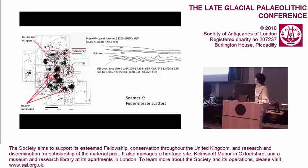In some parts of the site, the Federmesser material can be found in this lower peat level, which is separated from the early Mesolithic material by Younger Dryas cover sand, and we have dates on this late glacial vestigial peat. But in many areas of the site this isn't present, and it's quite extensively disturbed by tree throws in the central part of the site. So it seems a reasonably substantial occupation, with people making lots of tools.